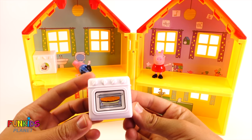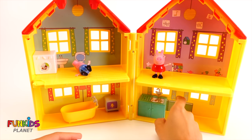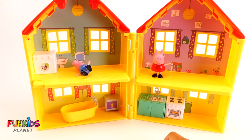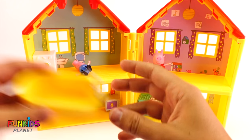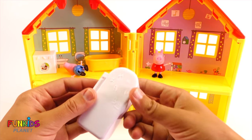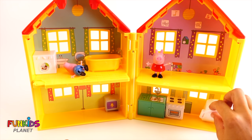That's a stove. I think it should go in here with the kitchen stuff. There we go. Yeah, we got a sink and stove. What is this? This is a bathtub. Bathtub doesn't go in the TV room. It should go up here in the bathroom. And look, here's our fridge full of food. It should go in the kitchen too.